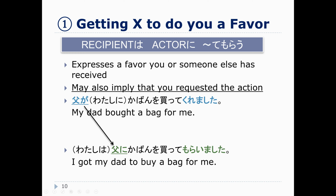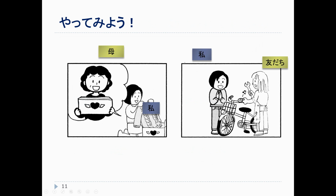So once again, in this first one, in 買ってくれました, we start with 父が, so 父 is the subject, but in もらいました, 父 is the one marked with ni. And in くれました, 私 is the one marked with ni, but in もらいました, I am the subject of the sentence. So 私はもらいました. I received the favor. So let's take a look at these sentences, and this time let's practice putting the focus on me instead of the person who did the favor.